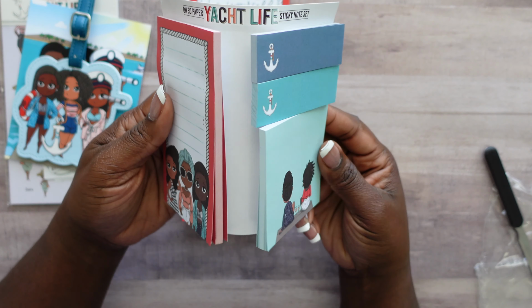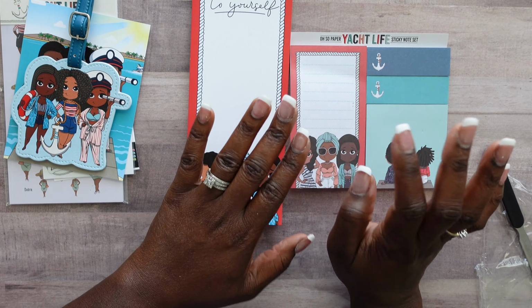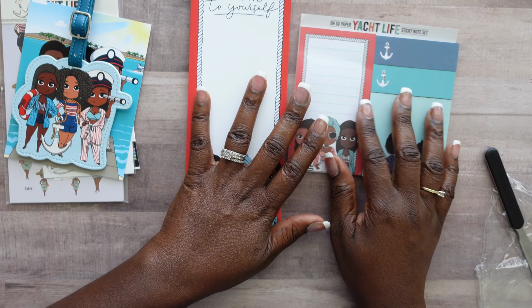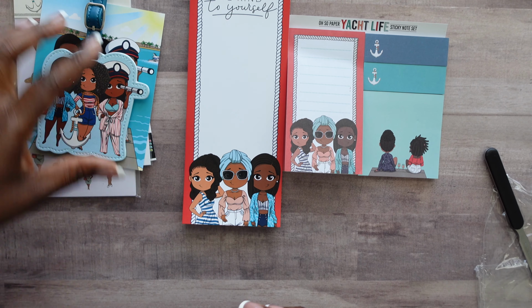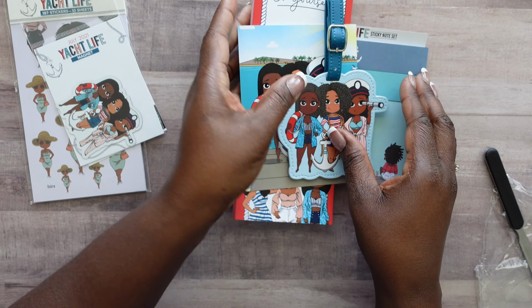So thank you so much. I'm definitely gonna keep this on my desk because this is so perfect. So you guys, let's go ahead and get into this sticker book flip through.